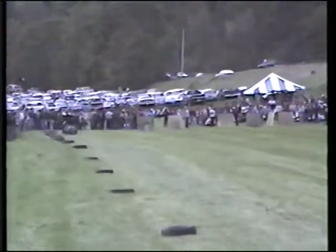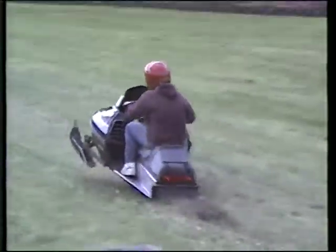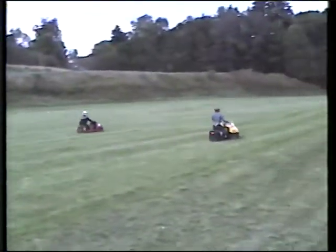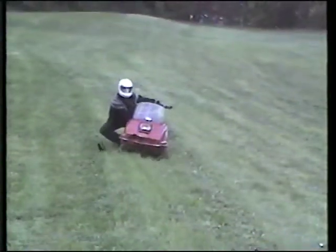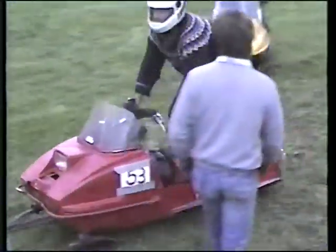Is a Yamaha driven by Bruce Howes from New London, New Hampshire. It's going to be a run for the money right here.